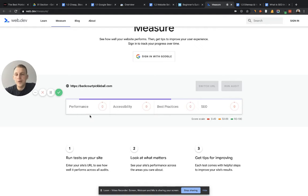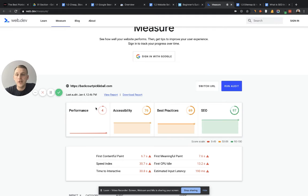So the first one is performance. That has a lot to do with site speed. How well does your website perform? Does it load super fast? Is it really easy to use, or does it take forever to load, especially if you're not on a 4G or 5G network? Next up is accessibility.